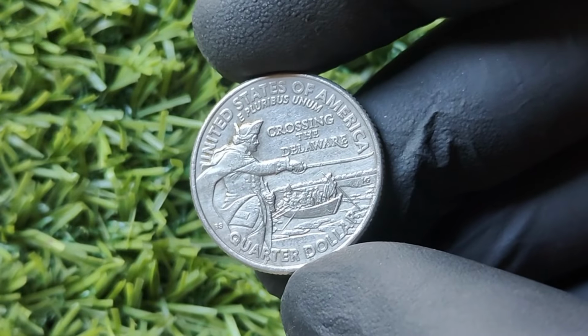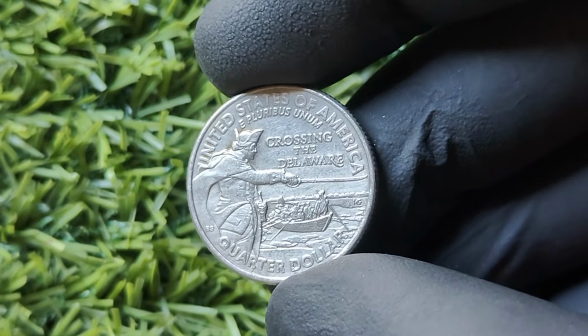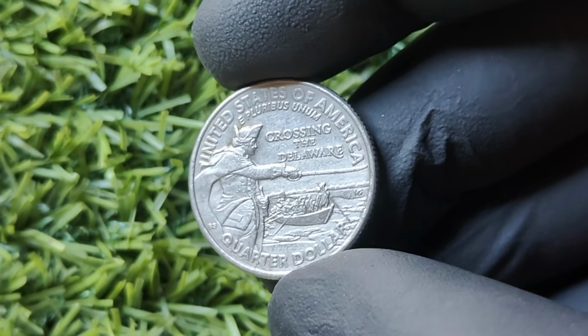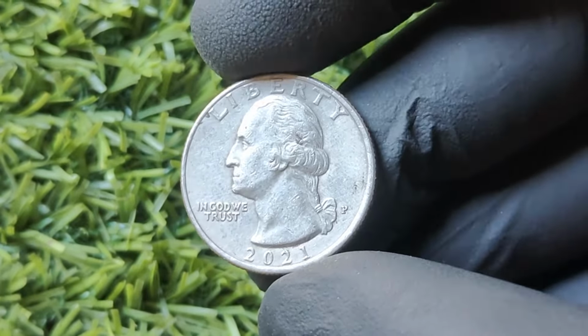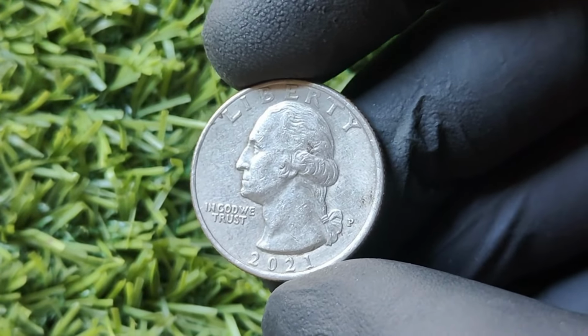So there you have it, the 2021 P Mint Mark State Quarter. It might be the unlikeliest millionaire maker sitting right in your laundry pile or under your car seat. One coin, $4 million. And a reminder to never overlook the little things in life.